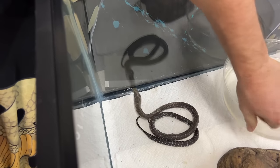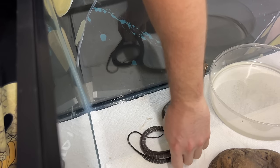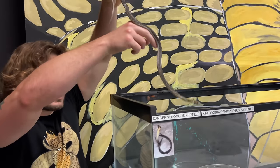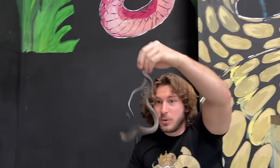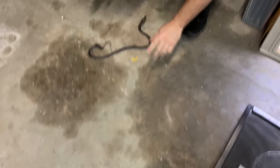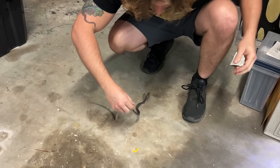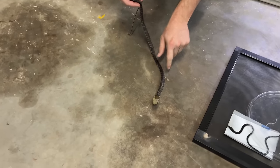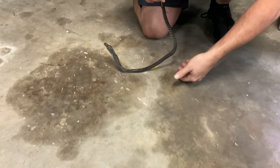I actually put a little tote right here of water. Gotta be very careful dealing with this guy. But I am trying to get him to chill out a little bit. So look at that, beautiful little Indo-Malaysian King Cobra hybrid. And you can see he's actually still a little crusty around his hood and whatnot. Ooh, look at that. He is such a cool little King Cobra.